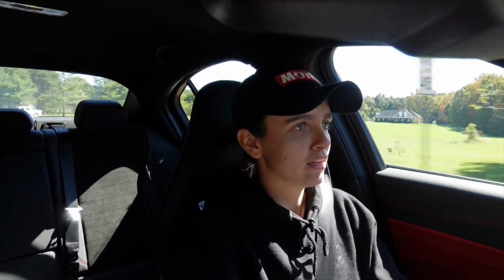But so clean. I'm loving this. The drive, it sounds amazing. You do have an active exhaust on here, so when you put it into dynamic mode, it really opens up the valves, and it just sounds so good. You're paired with an 8-speed automatic, which isn't bad at all.